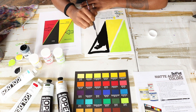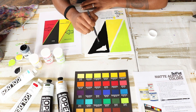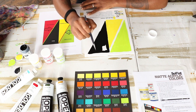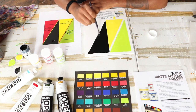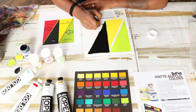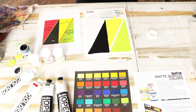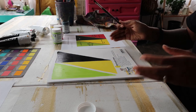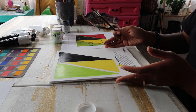Especially over white. Whenever you paint black over a white surface, you can still see the white underneath. Yeah, no, this is like midnight. Okay, okay, Golden, you better come through with the opacity. Oh, I see it. You see this area drying here? Yeah, that's matte for sure.